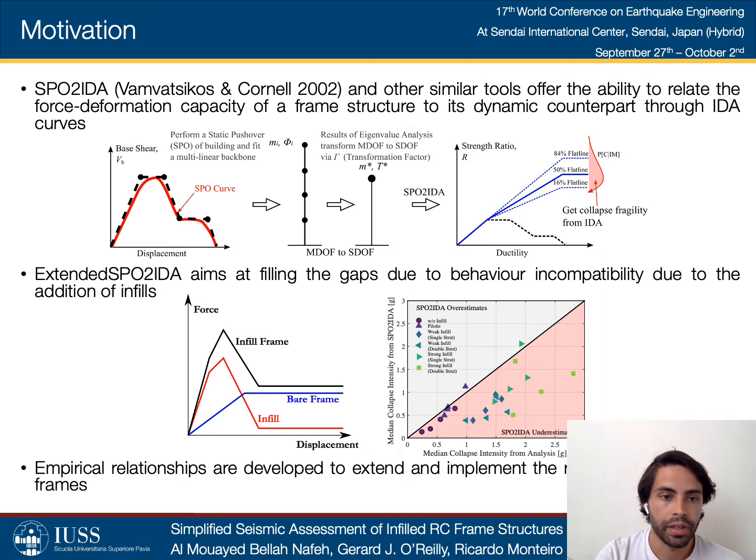The tool developed herein aims at filling the gaps due to behavior incompatibility due to the addition of infills. As we can see, the tool itself, SPO2-IRA, was developed for bare RC frames and moment resisting frames with connection fracturing. This, when combined with the static pushover curves of an infilled RC frame, results in an underestimation of the median capacity, such as the median collapse capacity from SPO2-IRA and from the actual analysis. As such, empirical relationships are developed to extend and implement the response of infilled RC frames.